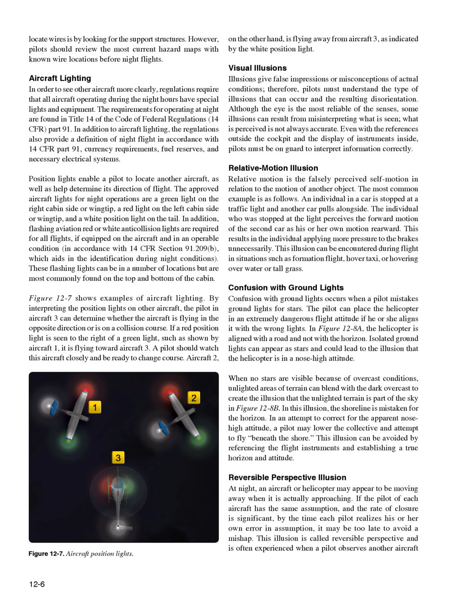Reversible perspective illusion. At night, an aircraft or helicopter may appear to be moving away when it is actually approaching. If the pilot of each aircraft has the same assumption, and the rate of closure is significant, by the time each pilot realizes his or her own error in assumption, it may be too late to avoid a mishap. This illusion is called reversible perspective and is often experienced when a pilot observes another aircraft.